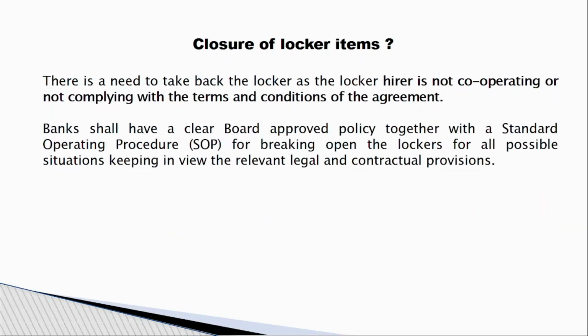And closure of lockers. If the customer is not cooperating or not complying with the terms and conditions, you can close the locker and return all the valuables to the customer, and these points should be properly written in the agreement which was provided by the board.